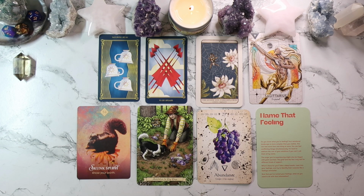But yeah, Sagittarius loves travel. Sometimes stepping outside of your usual environment can really spark new ideas and opportunities that can lead to your financial gain. So that's super exciting.